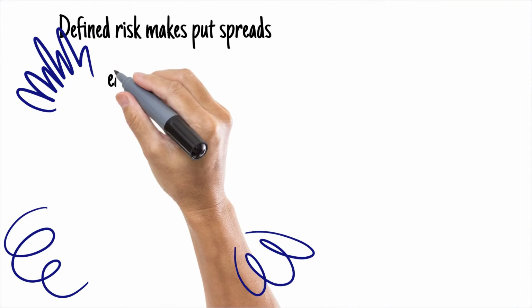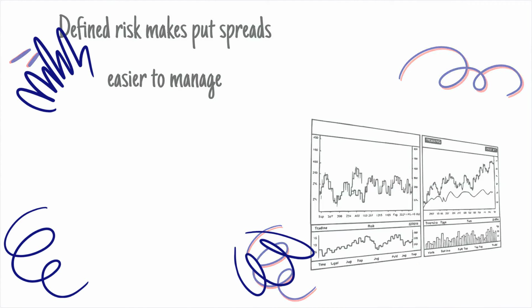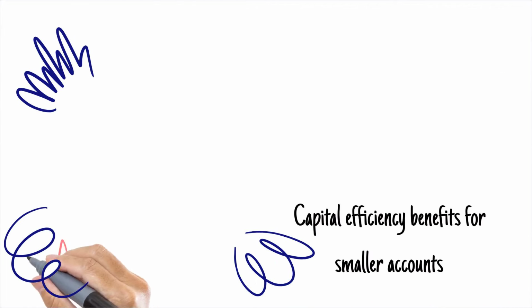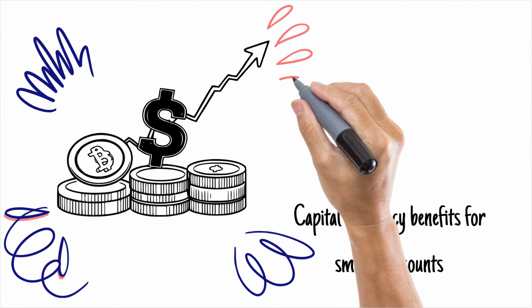Defined risk. The maximum loss on a put credit spread is fixed and known at the time of the trade, making it easier to manage risk. Capital efficiency. Low delta put credit spreads require less capital compared to other strategies like buying options. This makes them suitable for traders with smaller account sizes.